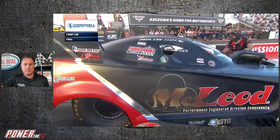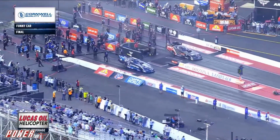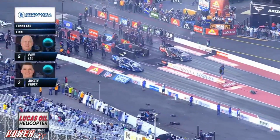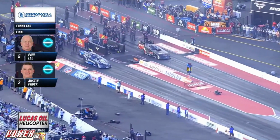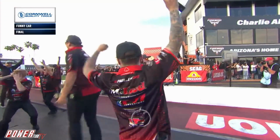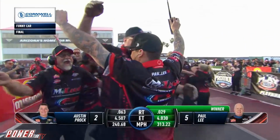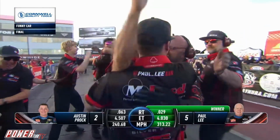On a 100-degree racetrack and the weather we have right now, you better show up with a tune-up that has some hair on its teeth if you're going to stand in there with the Prock family. Paul Lee is going to win the first drag race of his life in a Nitro Funny Car. 4.03 for Paul Lee. A great win for this team. 313 miles an hour. My goodness, what a breakthrough. What a breakthrough for this guy.